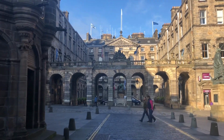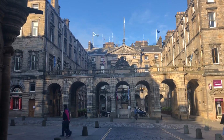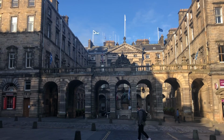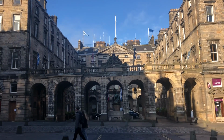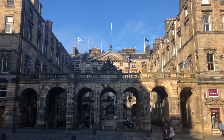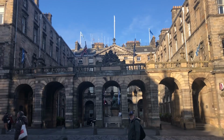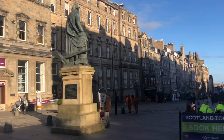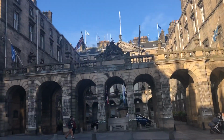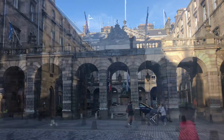This rather grand looking building in front of us is the head office for the City of Edinburgh Council. It started its life in the 1750s as the Royal Exchange, which was supposed to be a business centre for the local merchants, but sadly it didn't take off, and they continued to conduct their business just down there where the Mercat Cross was. So in the early 1800s the building was taken over by the council.